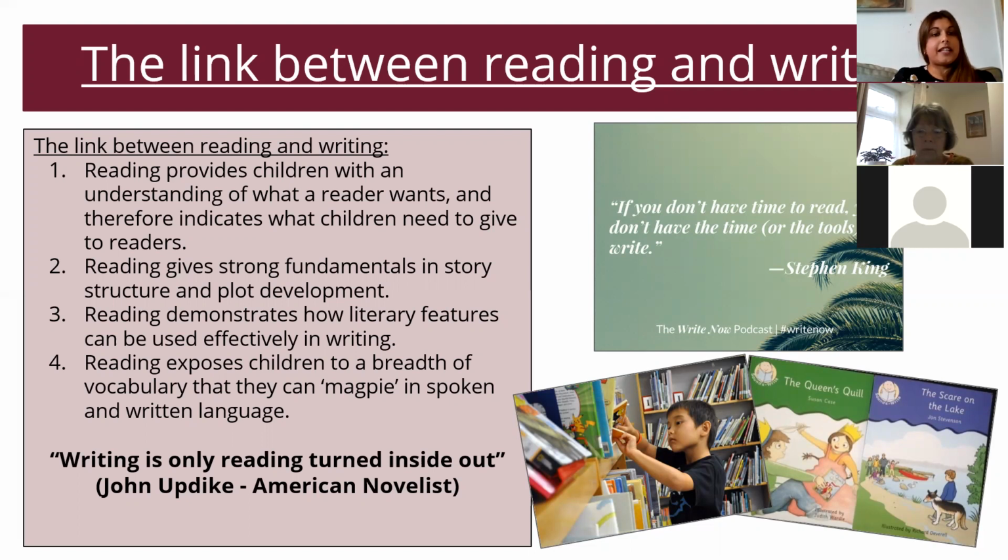Reading, which I've just said, also helps children understand structure and plot development. It demonstrates the literary features, which we talked about as well, so language, the grammar, the punctuation that's used, and also a breadth of vocabulary that they can magpie. And last time, in the reading session, we talked about children having a magpie book. So if you weren't here in the reading session, I'll talk a little bit about that. So a magpie book is a book that children create themselves, where they magpie, so borrow words from other authors or other children or other adults.